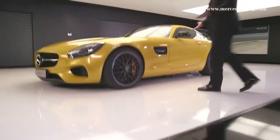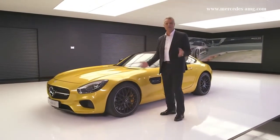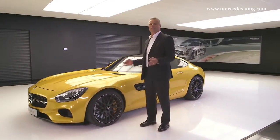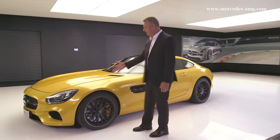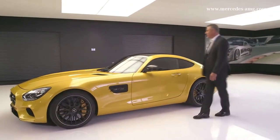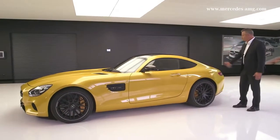Isn't this an absolutely breathtaking design? Just the way a perfect sports car should look. Just look at these lines, these classic sports car proportions. A long engine hood, the passenger cell set way back, and the dynamic fastback design.